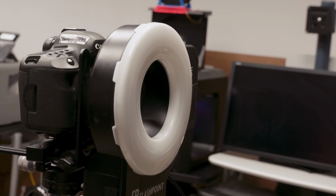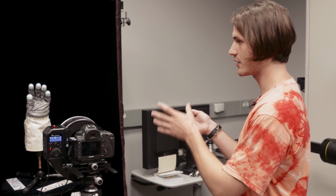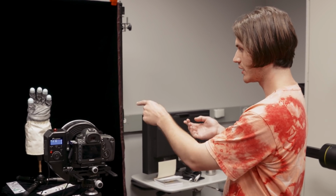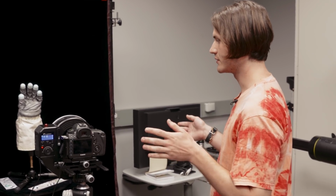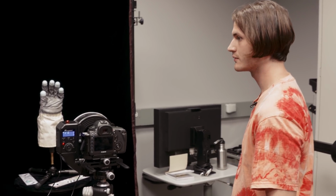The photogrammetry is making a geometry as well, so all you need to do is just line the geometry from the laser arm to the geometry of the photogrammetry, and then the texture from the photogrammetry will easily overlay onto the laser scan. Interesting.